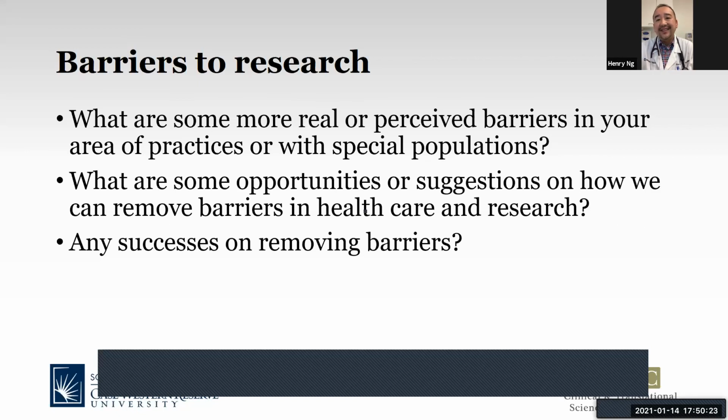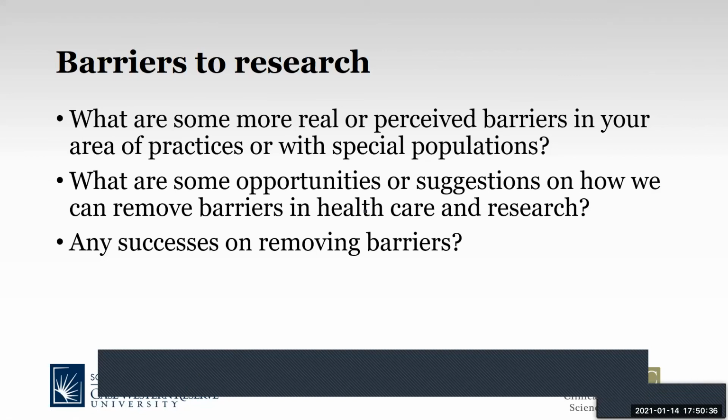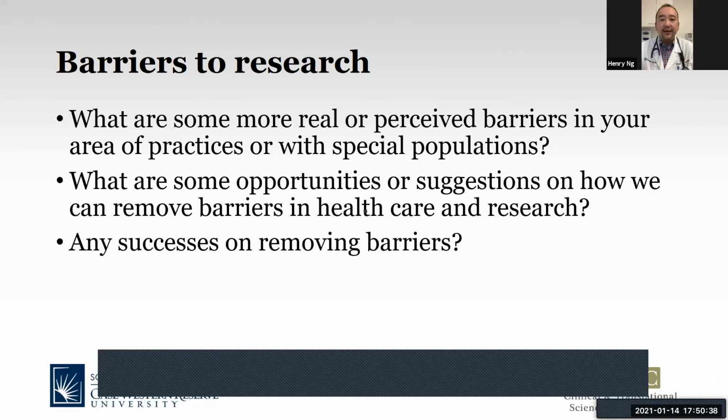For example, the LGBT Center of Greater Cleveland and other community organizations can be very helpful in being on the community advisory board of some of the research that we're doing. So that we're being thoughtful and inclusive in many different ways. So I think that there are very important perceived barriers that we could certainly address by being very thoughtful and intentional in how we include people. Thank you for letting me contribute today.